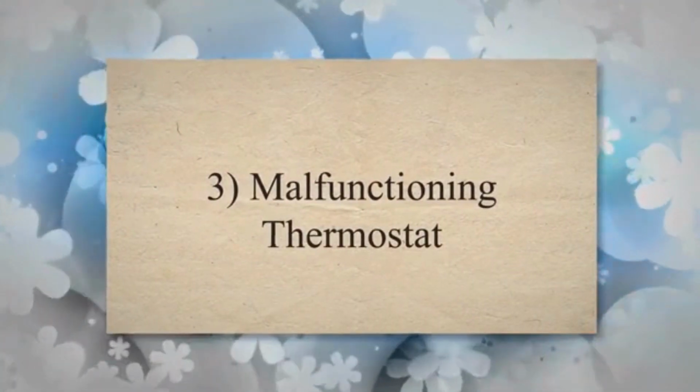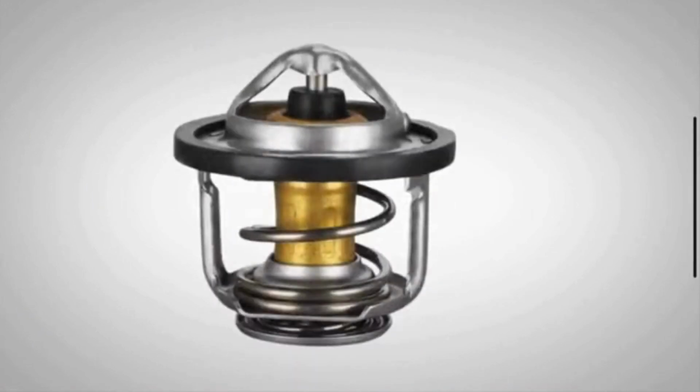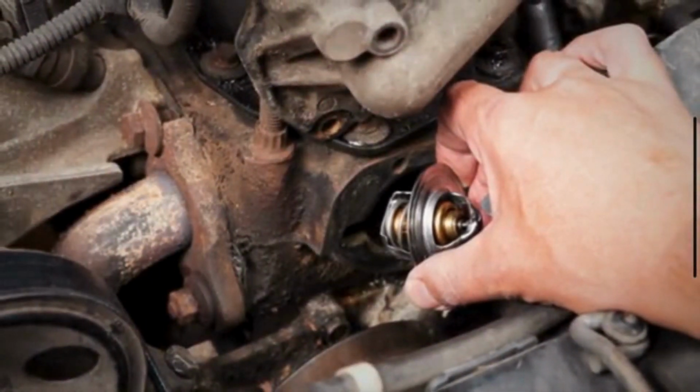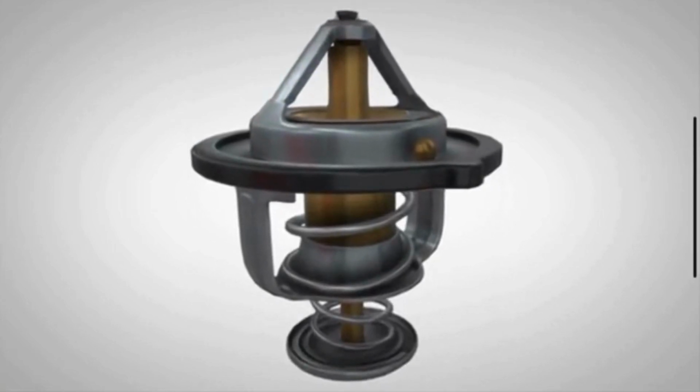3. Malfunctioning thermostat. The thermostat regulates the flow of coolant through the engine based on temperature. If it fails to open or is stuck closed, it can disrupt the coolant flow. A malfunctioning thermostat leads to overheating, especially when the engine is under stress during acceleration.